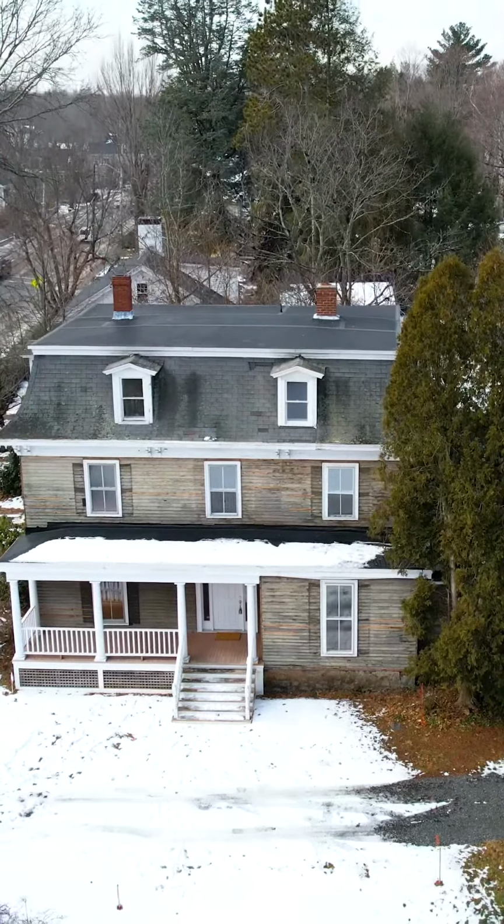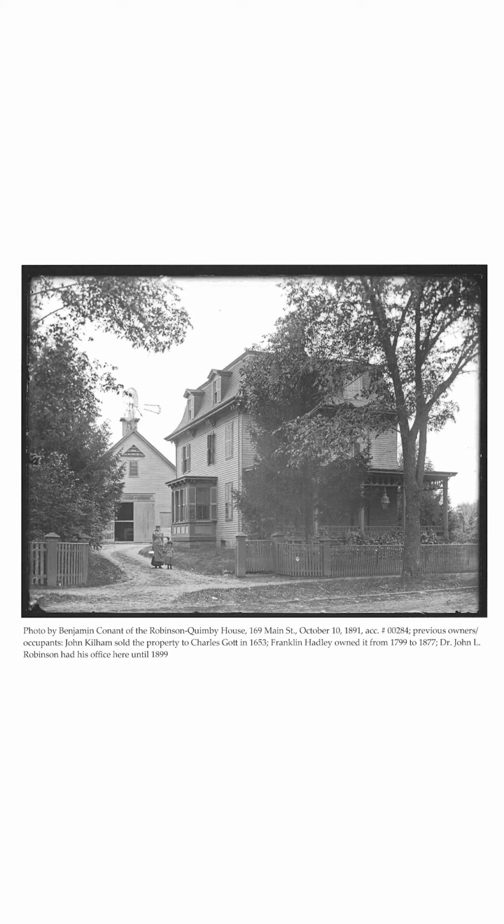It's really been quite the talk of the town and a big spectacle going on right downtown for everybody to see, and I know there's been a lot of questions about what's going on there. 169 Main Street is a beautiful historic property located right on Main Street. Jeff was able to secure the property and is now working to restore and rehabilitate that beautiful property.